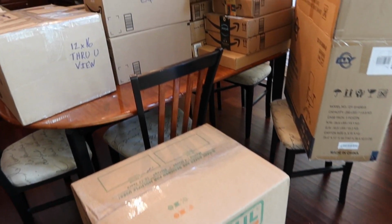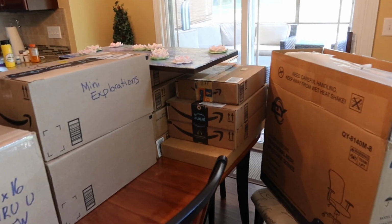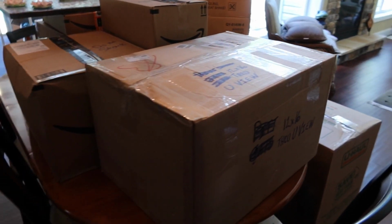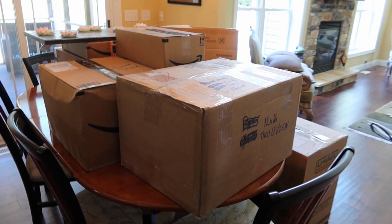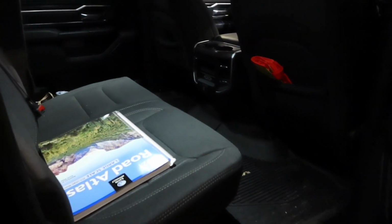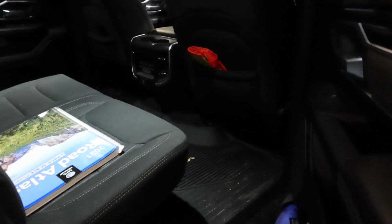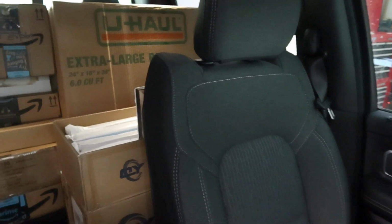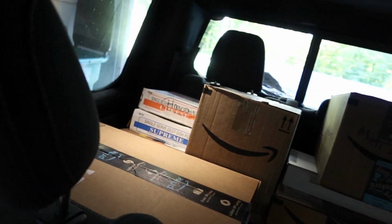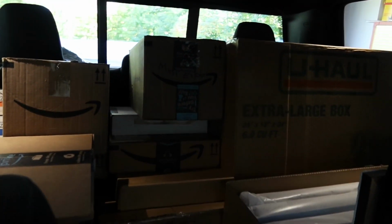All of this needs to go into here. Let's see if it'll fit. Well, it did all fit. We are loaded up.